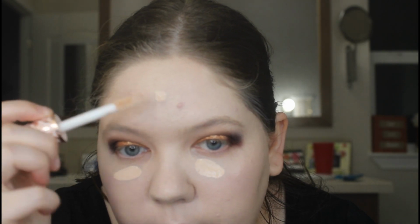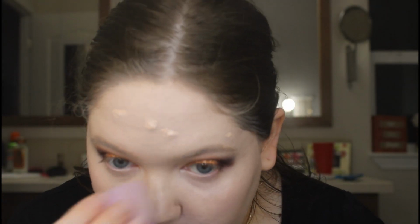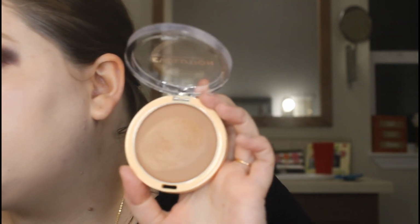Okay, so then now I'm going to use my Tarte Shape Tape Radiant Concealer. I'm really excited to use this with a full face of makeup. And I'm going to put this on all of my acne spots and under my eyes. Oh, that looks so good. It really does have the most beautiful radiant finish. And I'm going to use my Makeup Revolution Cream Bronzer.